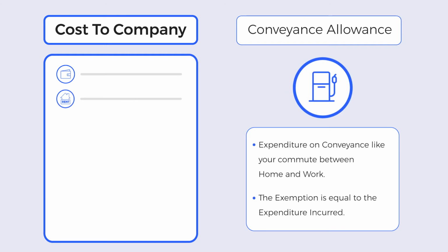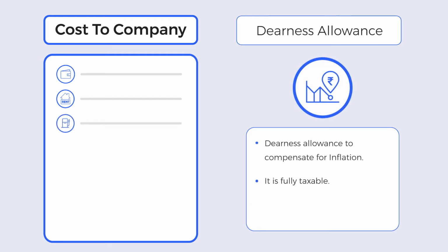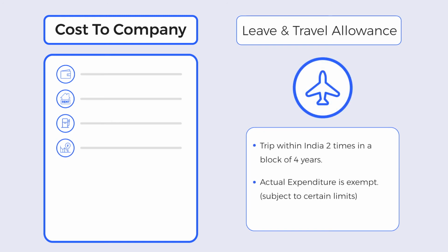Conveyance allowance is paid to help meet expenditure like commute between home and work. The exemption is equal to the expenditure incurred. Government employees also receive Dearness Allowance to compensate for inflation. This is fully taxable.